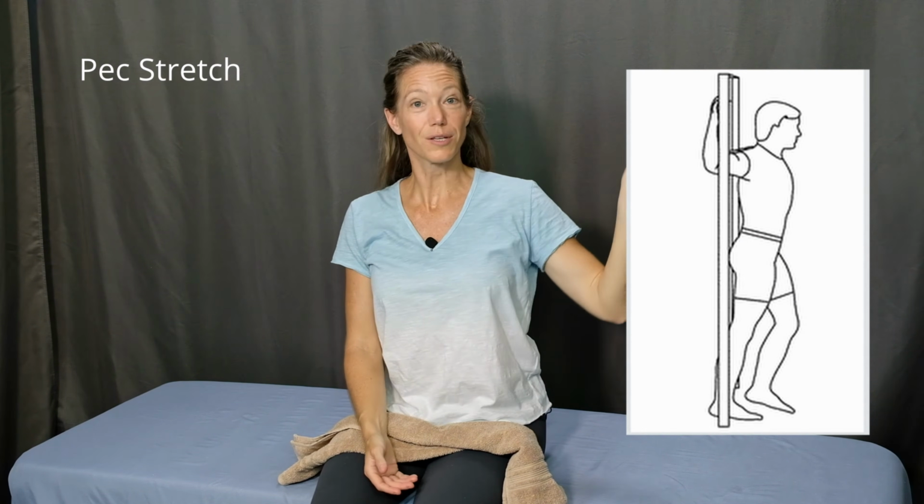So it's possible to perform this stretch just as I am without any additional support, but you'll tend to get a little bit better of a stretch if you do this with a doorway or a corner. So again, I'll post a picture somewhere here in the video so that you can see how to do it that way. Hold that position for 15 to 30 seconds.